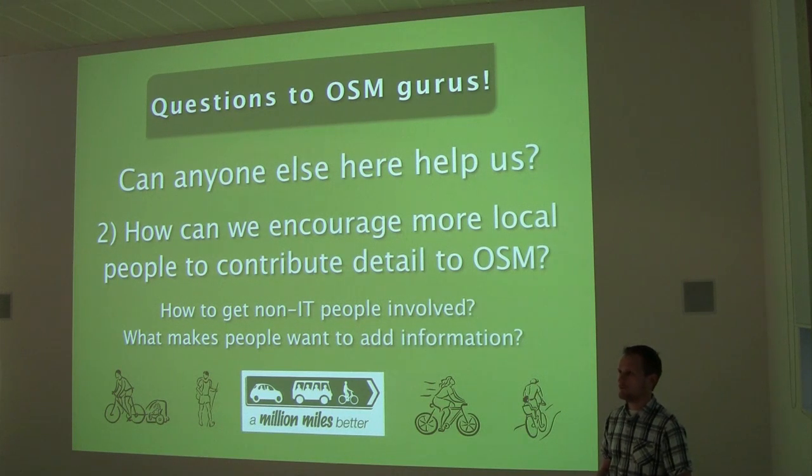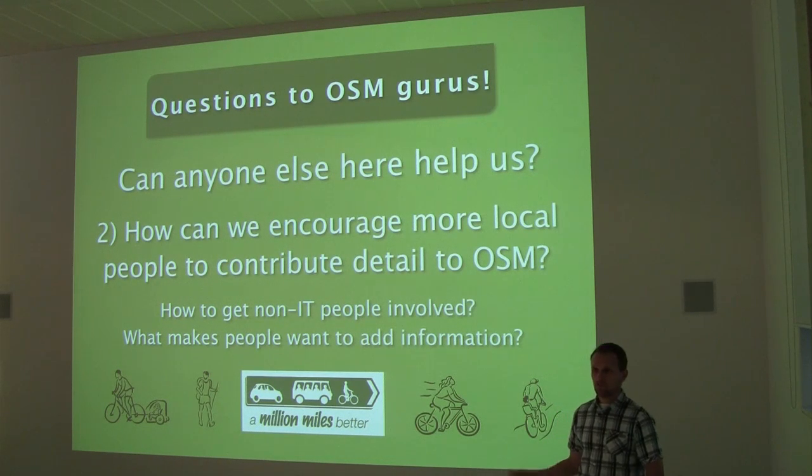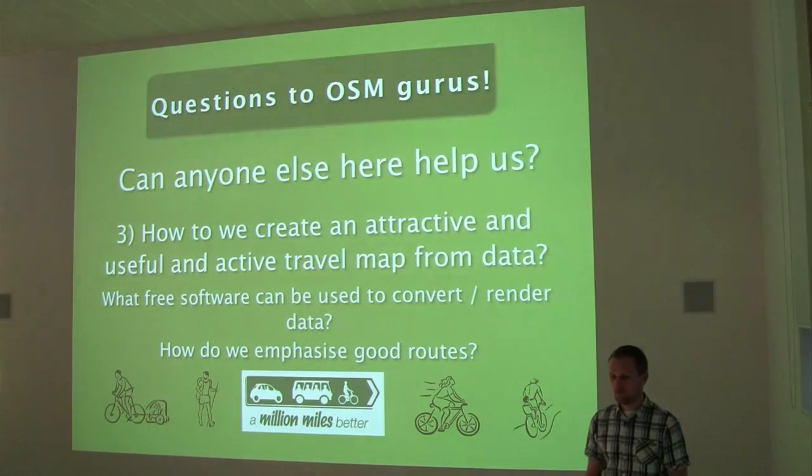and start contributing data? There are lots of people out there who are good at computers and like maps, like walking in the outdoors, and I think it can link up different things and get people involved. So if anyone wants to talk to me to try and help with that as well, I'd be grateful.